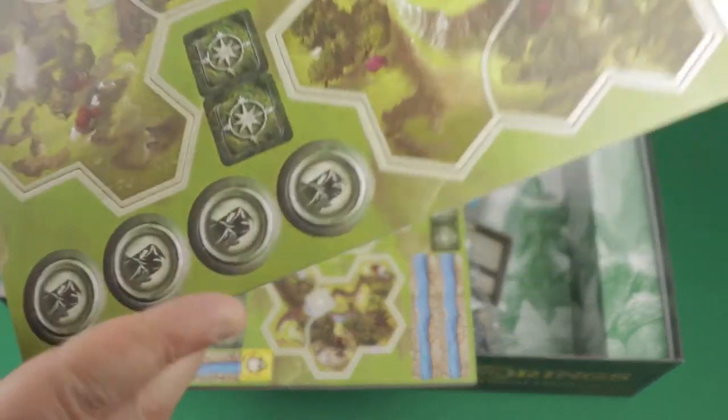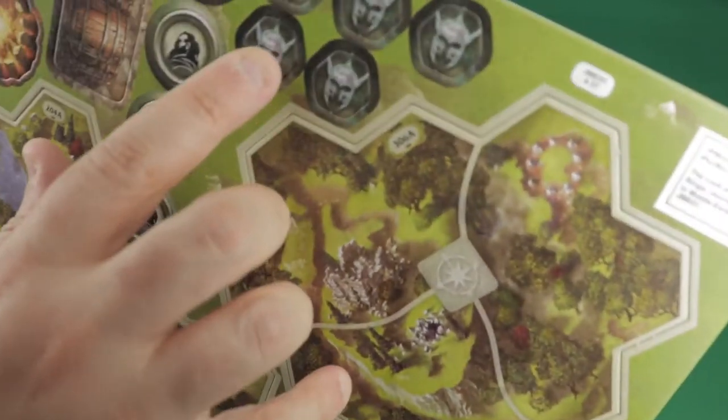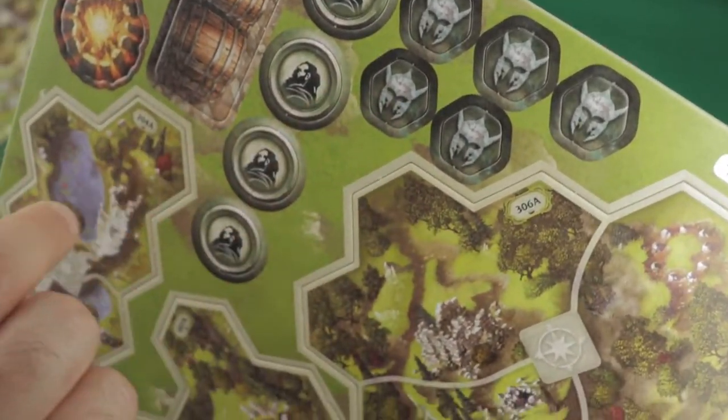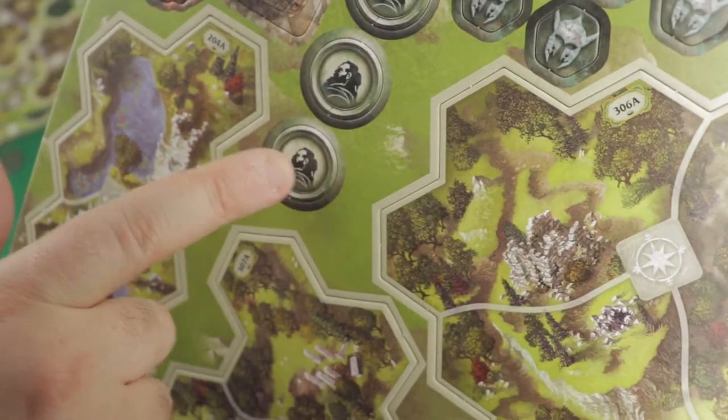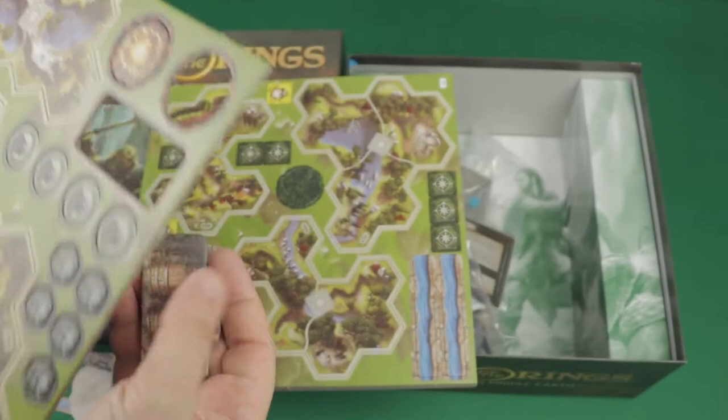So a few more tokens here. These look nice. There you go. Some more tokens here for Sauron forces, I would say. I don't know what this is, but it seems to be Gimli. Gimli, campfire, some barrels. Again, I'm going to remove them.